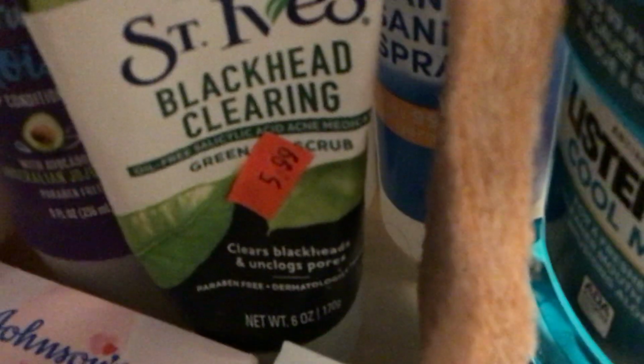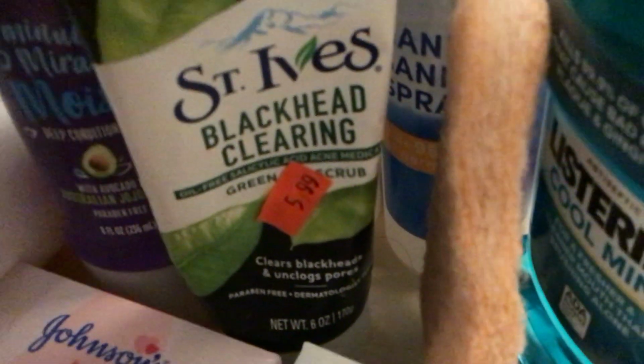And for the face, is the Blackhead Clearing, Oil-Free, Salicylic Acid Acne Medication Green Tea Scrub that clears blackheads and pores. With that, I scrub it with this scrubber here.